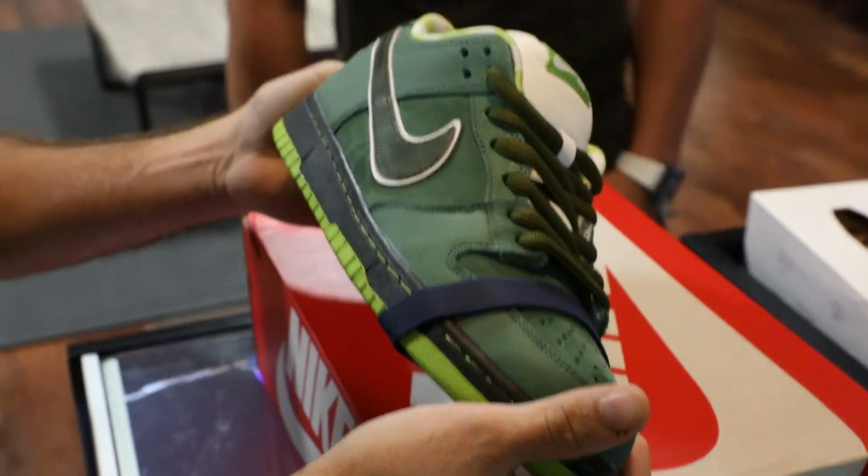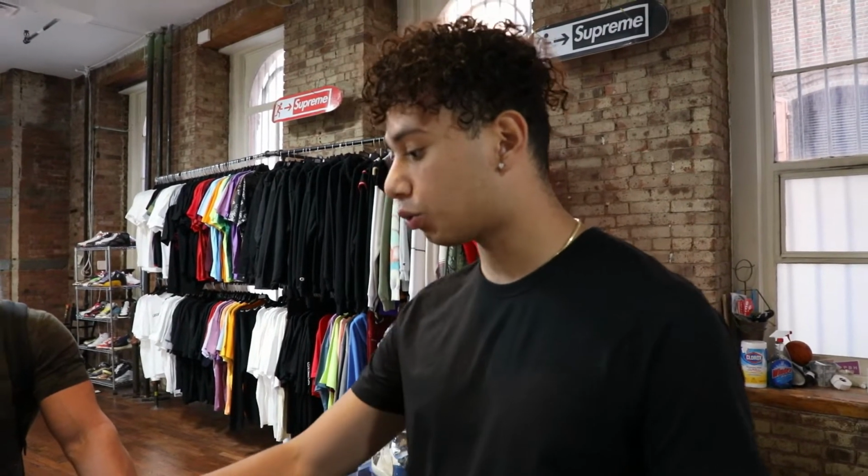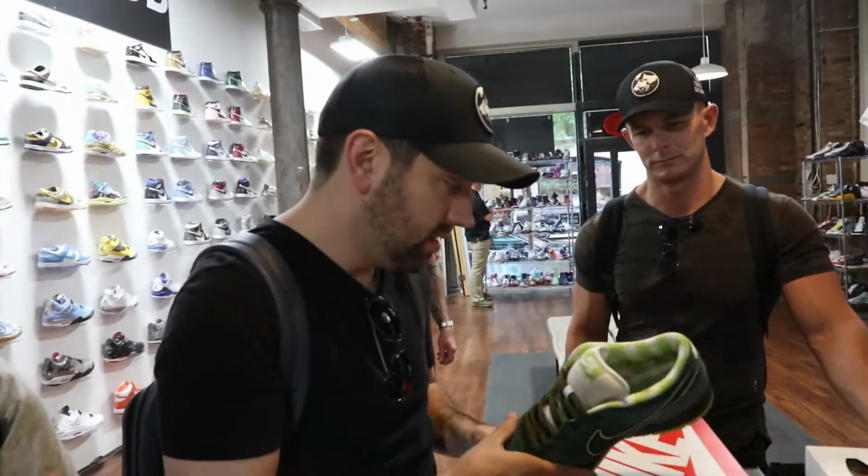They're definitely cool, I would wear them. This is definitely my favorite color out of all of them, because besides yellow, and truthfully the yellow isn't that pretty, this one's nice. This is suede, yeah, suede.